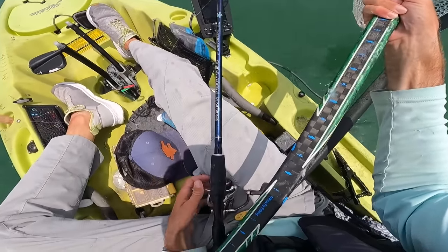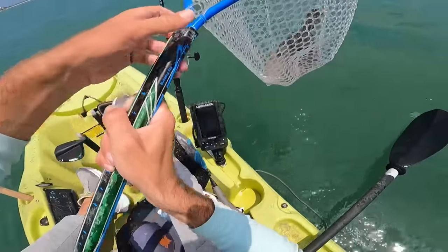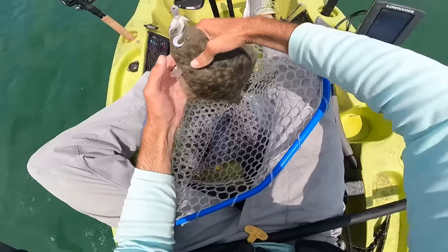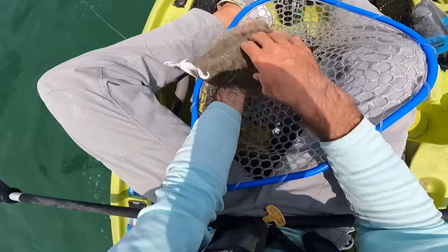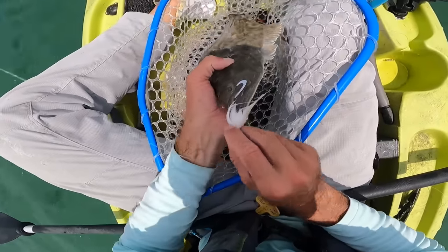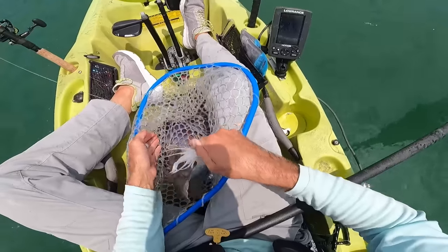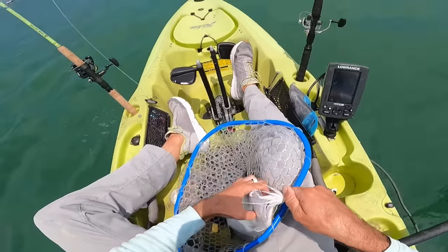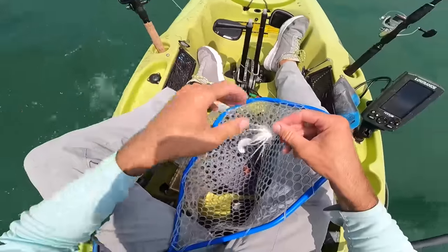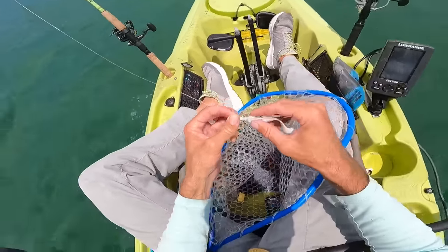Sweet. It's not a big one, but still cool. Really pretty colors. Now that we got one though, we'll have to try that again, and I'll try jigging with the bucktail and I'll put a mud minnow on the bottom.